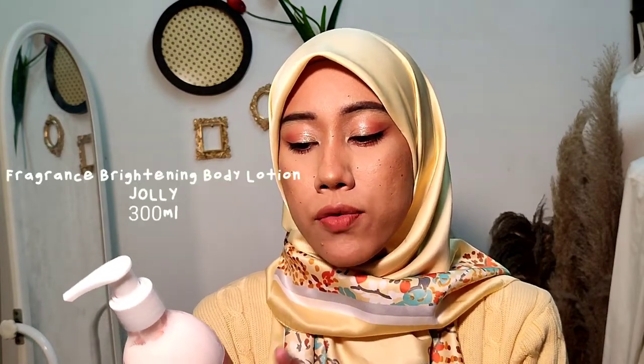And the last product that I would like to review for you guys is the Scarlett Jolly Fragrance Brightening Lotion. This is the same scent as the body scrub, so you can amp up the scent after showering. I use this one daily, day and night, because again, I really enjoy the scent. It's very calming, and the body lotion does stay for quite some time. Sometimes if I apply it in the morning, it will stay until almost night time. It also has a very secure locking mechanism, so you can bring this along without worrying that it will spill.